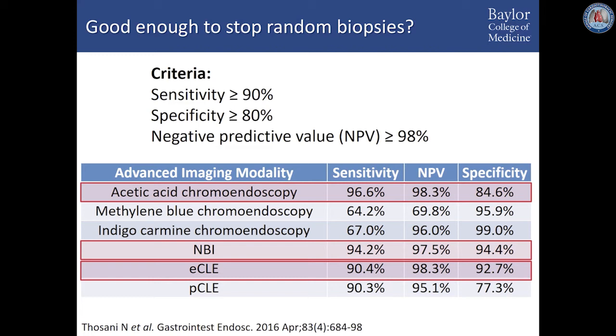Keep in mind that these results are achieved typically in expert hands at advanced centers. With regards to NBI and confocal laser endomicroscopy, these are usually high confidence readings. And with NBI, most of these studies used NBI with magnification, which is not available everywhere. So while these results are promising, it is probably not ready to be adopted generally in the community.